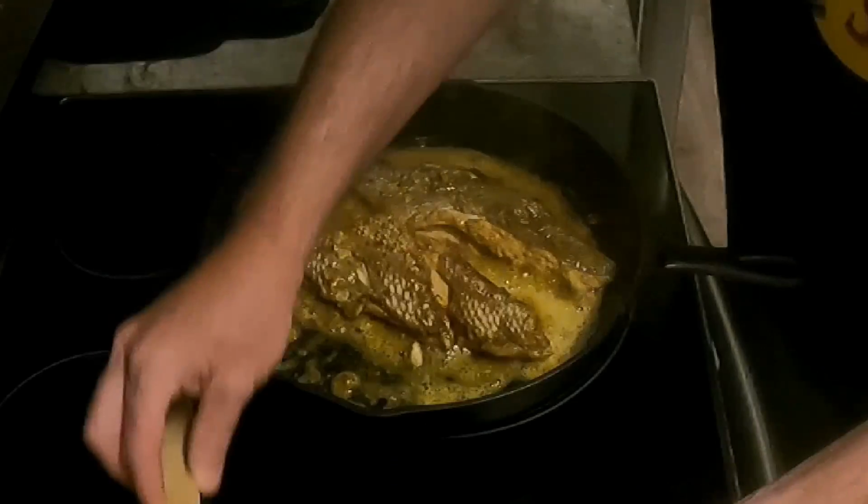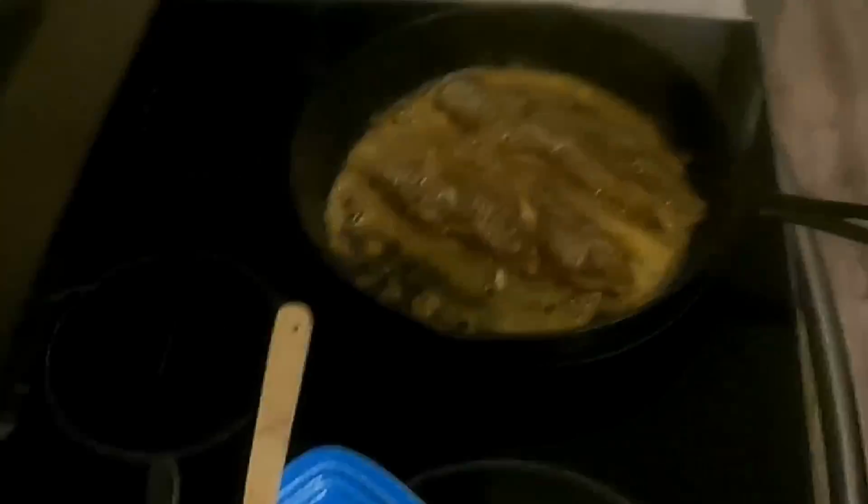It's going to cook it. There's the scales right there. You can see that we've got some good cooking going on. I'm not going to leave it on there too long. That cheese will burn, but we will take it off in about 3 minutes.